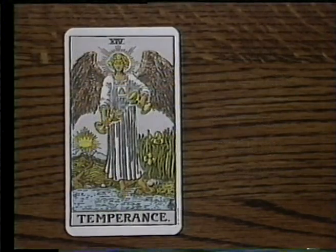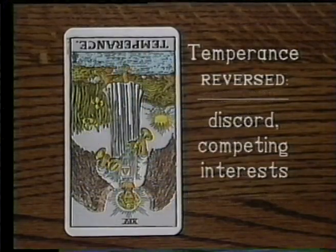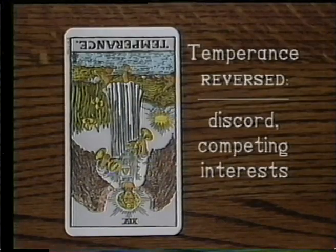On the Temperance card, an angel pours the water of life from a silver cup into a golden one. The representation is harmonious, cooperative efforts, and good management. The reverse position indicates discord brought on by competing interests.